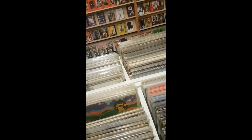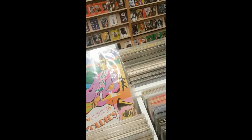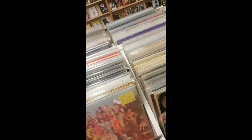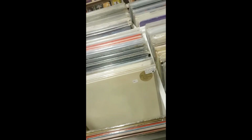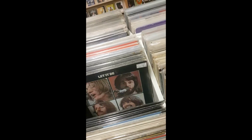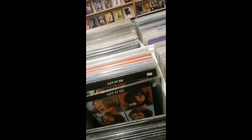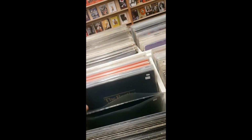Revolver. Collection of Beatles oldies. Many of them from all over the world. Another Mexican. American Sergeant. Japanese one. The Flex series. Here are the white albums. Let It Be. American, British, German, Dutch, Italian, Mexican, Spanish, rarities from all over.